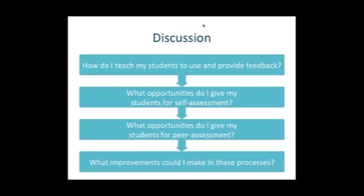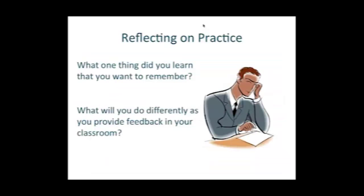Some think questions, and then we're going to go into questions open to the group here now. Feedback is important. John Hattie said "dollops of feedback." Classroom Instruction That Works has four really strong recommendations. How do you teach students to use and, more importantly, to provide feedback? How do you give your students opportunities for self-assessment to become that reflective learner we would all like to have? How do you give students opportunities for peer assessment? What protocols or tools do you give them so that they can be objective? And then, what might you do differently in these processes?